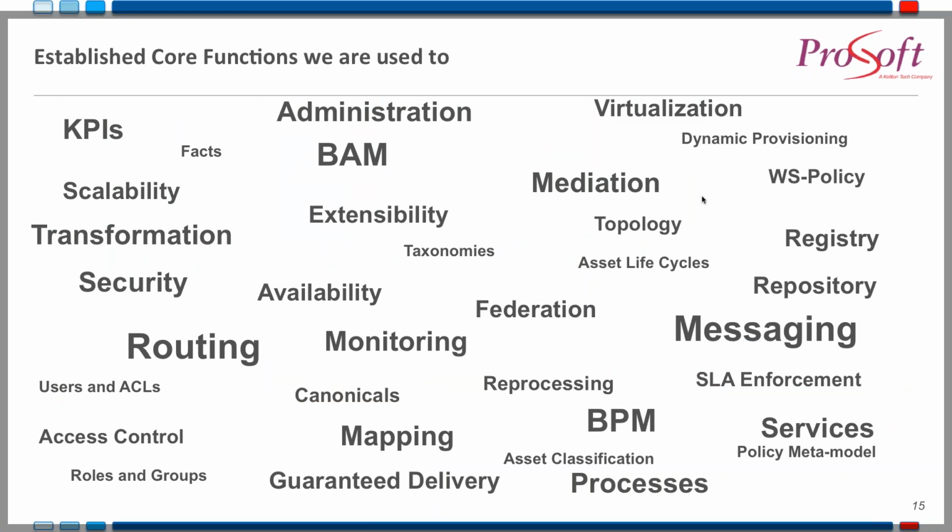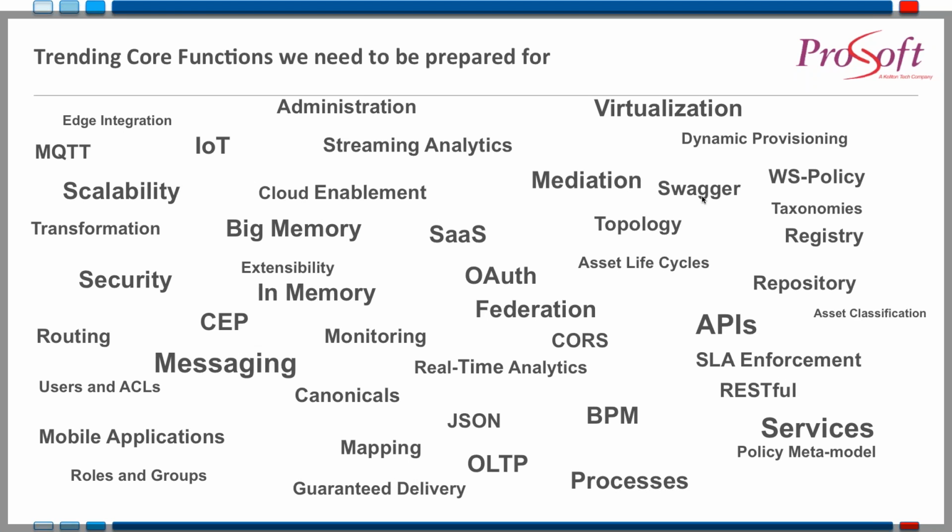What we have been doing in middleware platforms in the last 10 years is not only connectivity and transformation, but being able to mediate, message and route, and provide access control. These are some of the core functions we have been employing with these middleware platforms. But trending recently and into the future, we should be aware of the newer core functions we need to support, including APIs, Swagger, OAuth and OData support, big in-memory usage, scalability, MQTT, IoT, and cloud enablement. These are the newer capabilities you have to look for in your middleware platforms for the digitization of your enterprise.